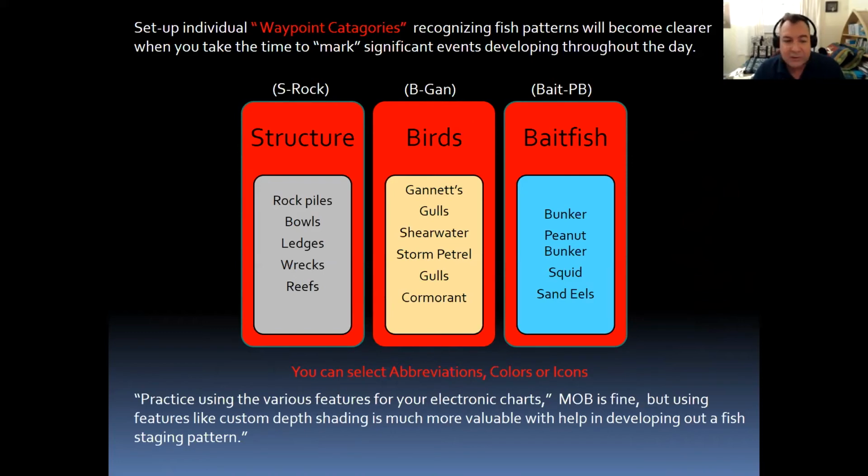I would tell you to practice using various features on these electronic charts. The MOB is fine if you're in a fast, furious bite and you want to get some information about just the bite, how many catches and where. Whack that MOB constantly. Your pattern's going to develop and you're going to see, are they flowing with outgoing current on bait schools? Are they hitting a certain contour line with a perfect seabed with a lot of structure? All of that will be found just by tapping a waypoint, a MOB each time you hook up. And or the depth shading is going to work for you as well.